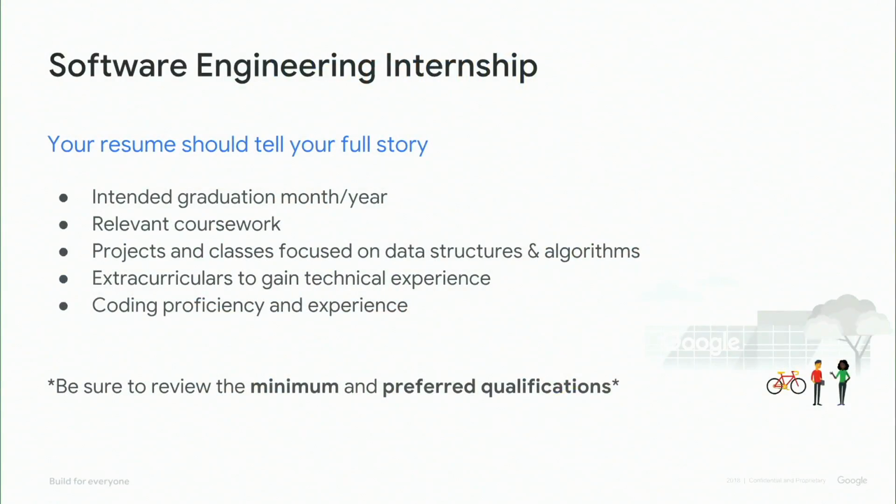So, what do we look for at Google? I know that many of you are going to be applying for a software engineering internship or as a new graduate. So it's important that your resume tells the full story. At Google, we don't use cover letters, so your resume should cover all the points. Make sure to include your estimated graduation date, including the month and year, or if you have recently graduated, when you did. Include the education section at top. Include relevant coursework like data structures, algorithms, compilers, any interesting work that you have done at university.